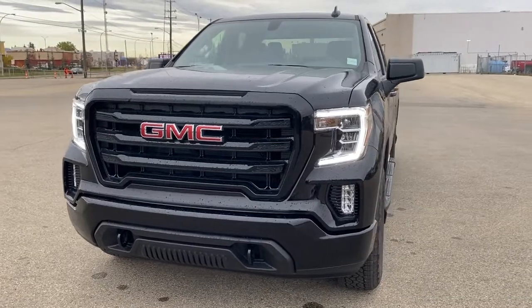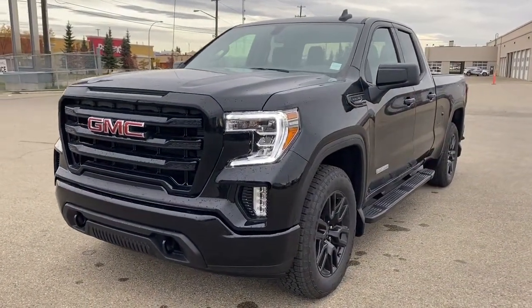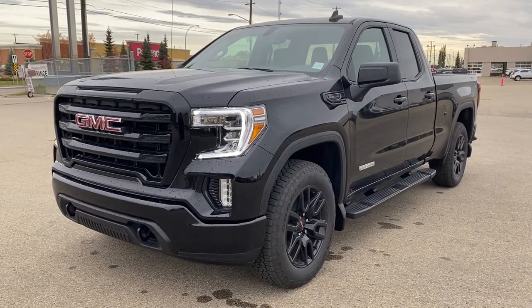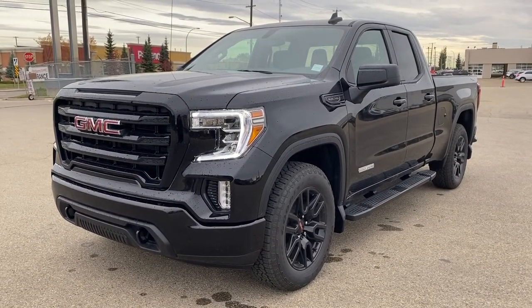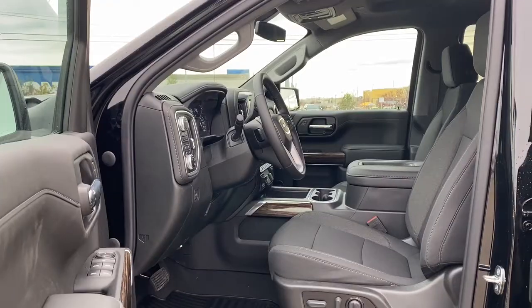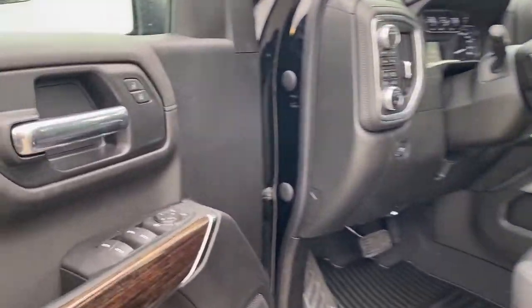We're located on the corner of 184th Street and Stony Plain Road in Edmonton, Alberta, Canada. Today we're looking at the 2021 GMC Sierra 1500 Elevation Edition. We're going to start by taking a look inside the front of the Elevation Edition.